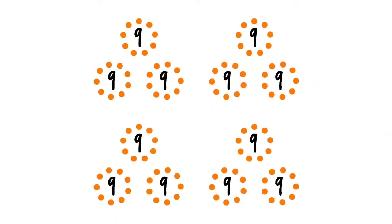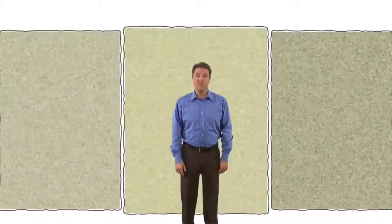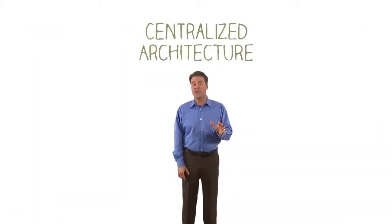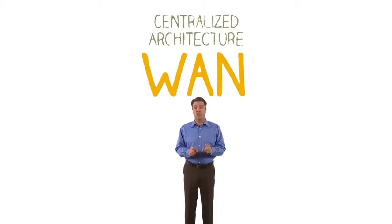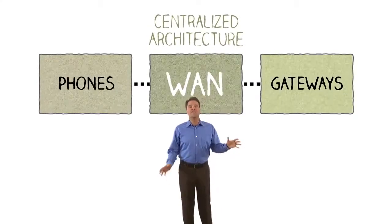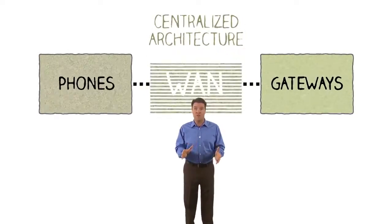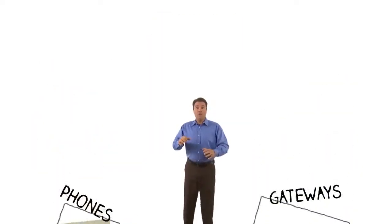Imagine if you had 12 or 20, and that's only for IT. Users don't have it much better. Most IP technology replaced silos with a centralized architecture and a WAN link. That puts your call processing server in one site, your phones and gateways in others, and centralizes things like voicemail and advanced apps. But what if you lose your WAN connection?